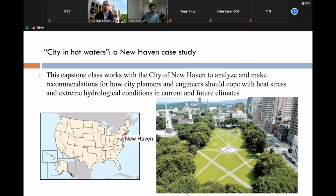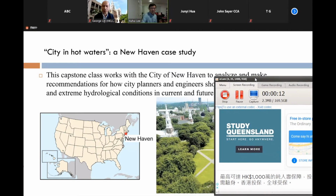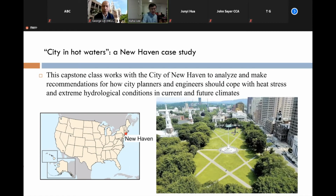Now, let me switch gears and turn to a case study. Some of the ideas I spoke about in that initiative can actually be traced to this case study. This is a case study involving the city of New Haven. We call it City in Hot Waters. Essentially, this is a class I co-taught a few years ago with my colleague Brett Gentry, who is a professor of environmental law and policy. The goal of the class was to help the city of New Haven analyze and make recommendations for how city planners and engineers can address stress and extreme hydrological conditions.